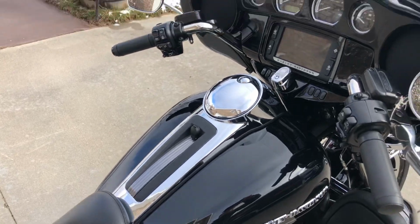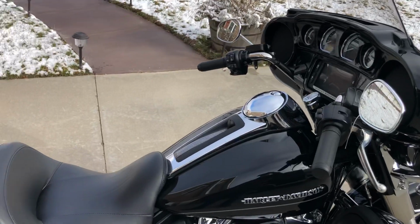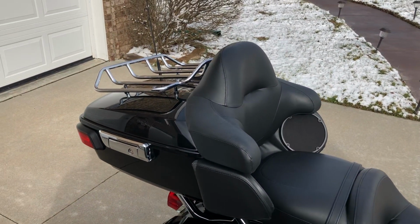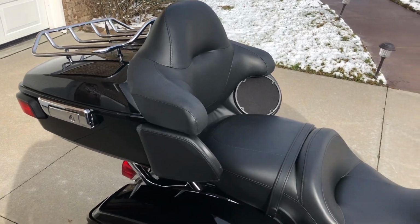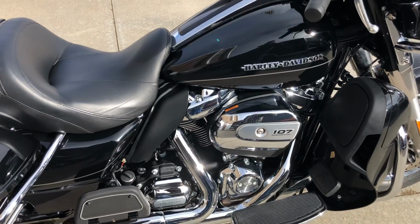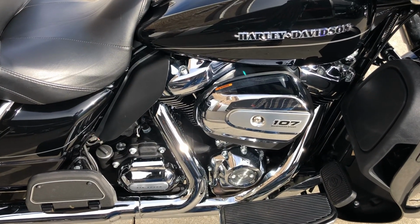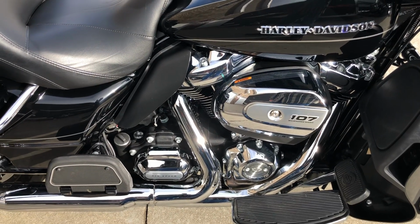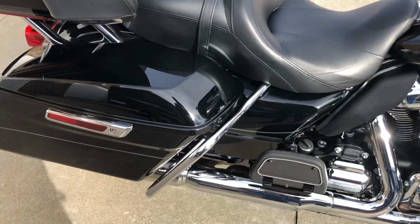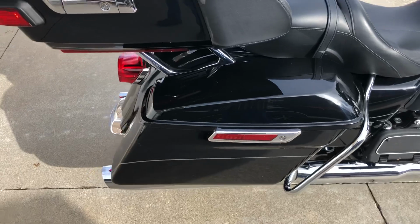6-gallon tank, cruise control, has everything you need for a nice long distance road trip. It's powered by the Milwaukee 8 107 cubic inch engine, so it has plenty of horsepower and torque to haul you and your passenger and all your gear. ABS brakes, smart security system with the key and key fob.